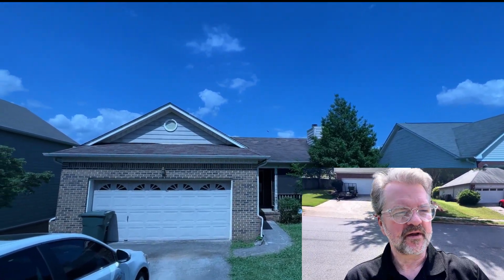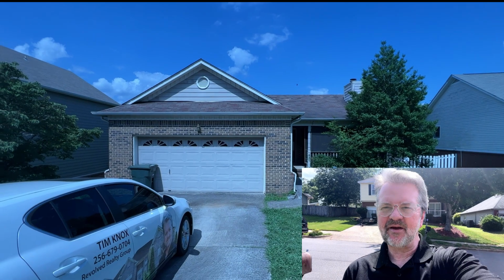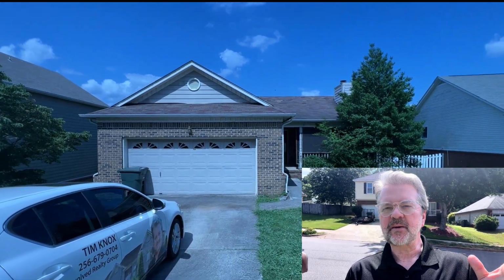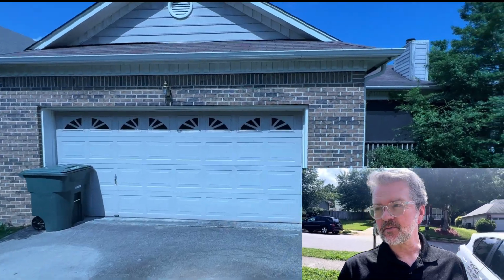We are going to have to put on a new roof. We're going to have to patch and paint the siding. And we'll probably just paint everything, paint the entire outside. A light color. I do like painted brick, so walk you in. The garage door looks good. The garage door opener, not so much.